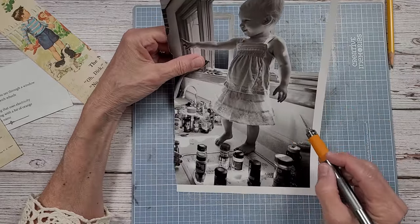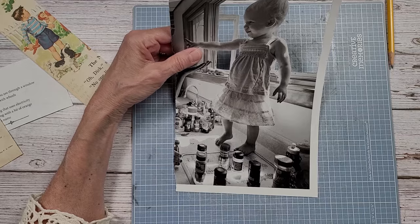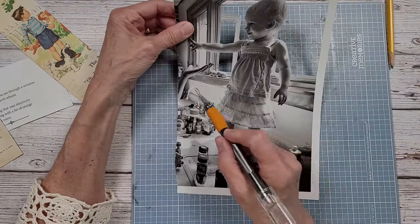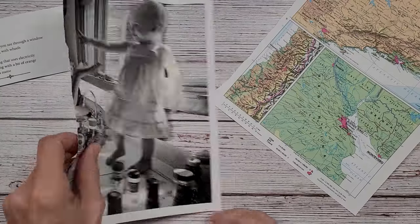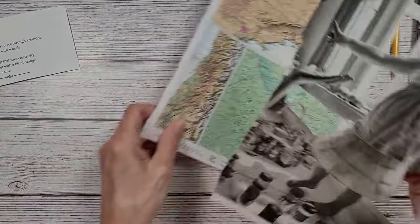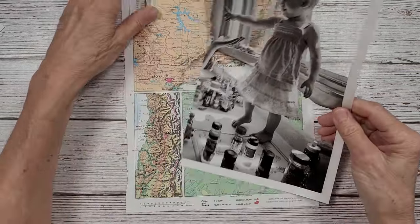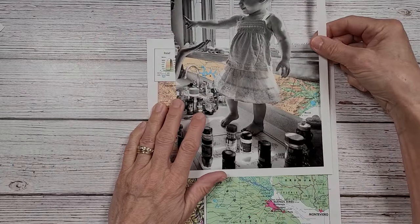I'm going to cut all of this out here and this out here, and then I'll be back and we will put the map on the back, and that will act as wallpaper. So the backdrop is cut out. There is the little sink portion. And my thought was to use the map, like I said, as wallpaper.